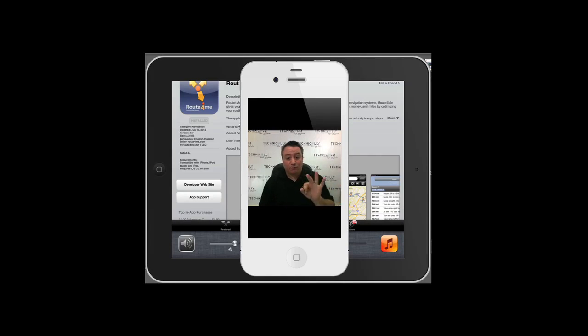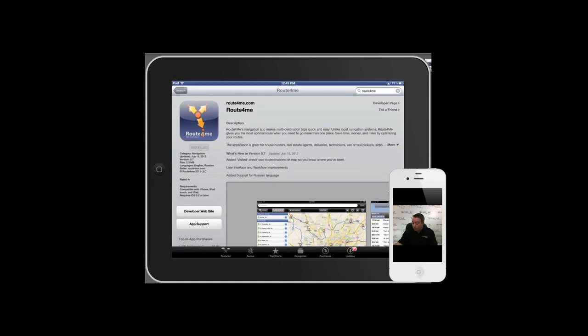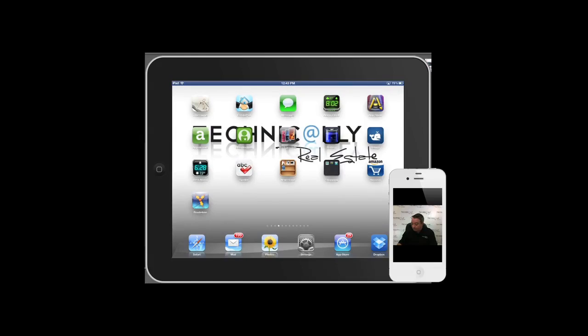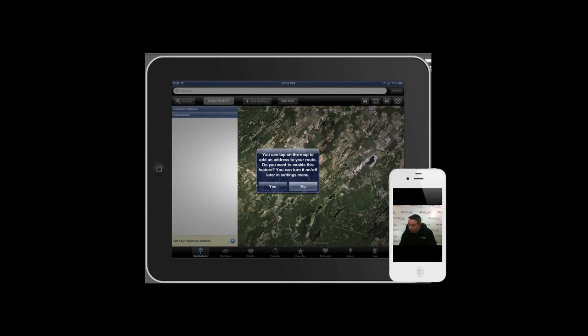Map out your appointments. I don't care if it's 3. You might be optimizing time and also just finding the locations a lot easier, maybe using an app like Route4me up on the screen right now. So Route4me, it's free. I installed it. I'll go and show it to you a little bit, play around, show you how I use it, how you can use it as well. And let me log out of it a second. And I'm going to open it from the actual iPad.